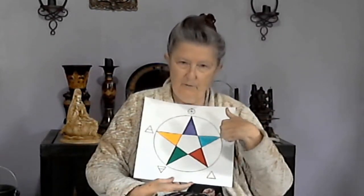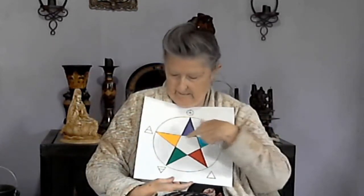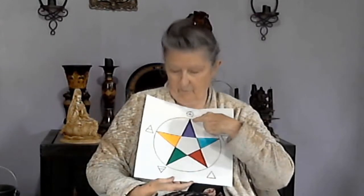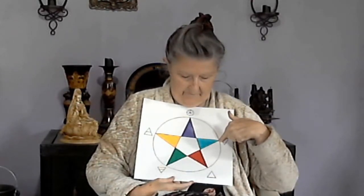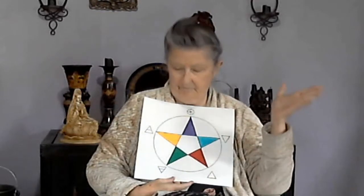So water would be the next one that we did. So again, you start at the water point and imagine that you've closed the door to the water kingdom, and now you're collecting the extra water energy that you pulled in to your space, and you're undoing it all and releasing it and letting it go.